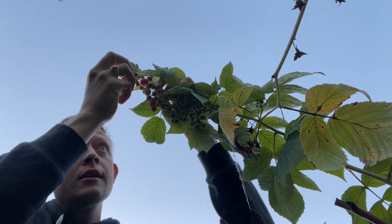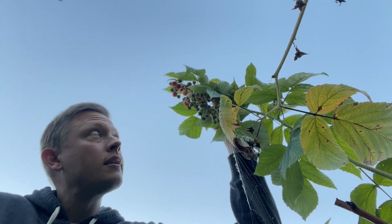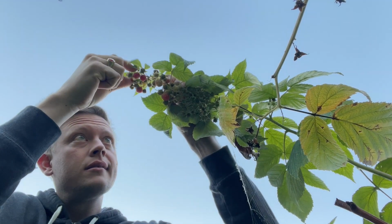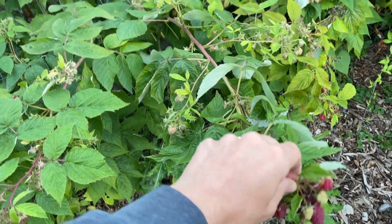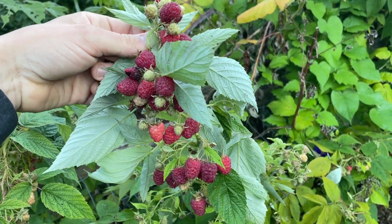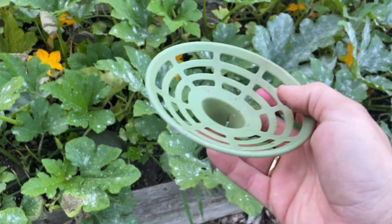Here we are by the raspberries. They should be more abundant already at this time in the video, but they're not. We haven't had enough rain. The leaf cutter bugs are getting to them too, but that doesn't really affect the yield. Here you see a mix of some that are almost over-ripened and many that are under-ripened.